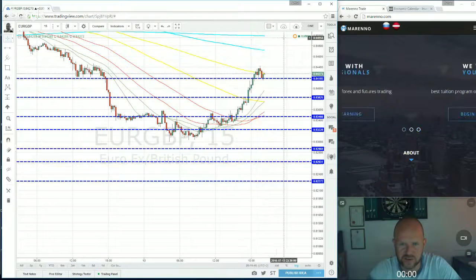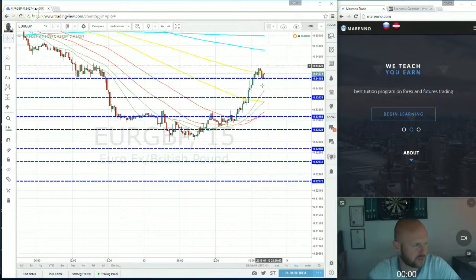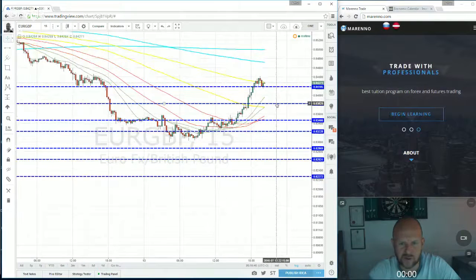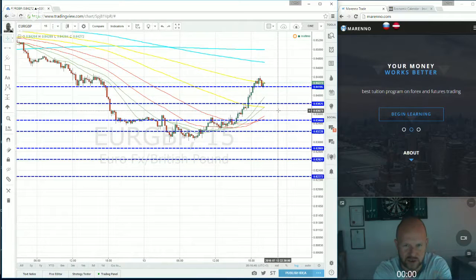So the possibility of up movement continuation is quite possible. That's something I do expect. I think this area must be triggered one more time at 0.8360. So I would suggest you wait until the day is closed, then see what kind of patterns we'll see there, and then try to catch a better price using smaller time frames.